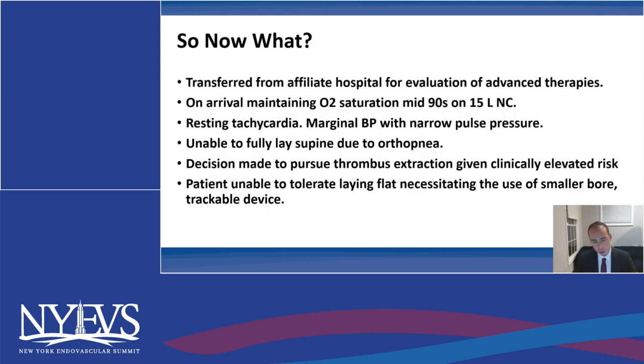So what now? So she's at one of our affiliate hospitals. The PERT team was activated. We were called and the case was discussed, and we felt it best to bring her to our institution for evaluation for advanced therapies. So, on arrival, she was maintaining her oxygen saturation in the mid 90s, now on 15 liters nasal cannula. She was quite tachypneic with this, with word dyspnea, uncomfortable.